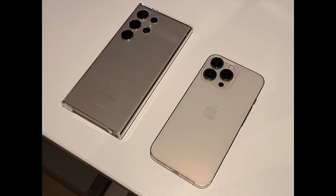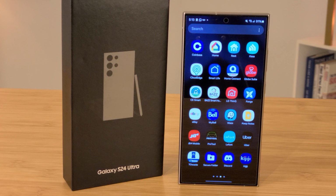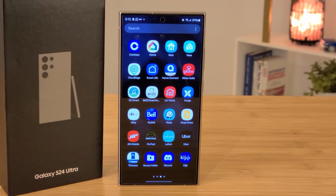The S24 Ultra is also certainly big and heavy. Now, I've got big hands. I like the phone, but for example, my girlfriend's got smaller hands and she doesn't really like the size of the phone. It's a little bit too big for her. If she was gonna get a new phone right now, she'd want to just get the normal S24. But unfortunately, to get the S24 Ultra's specs and features, you do have to get this bigger body.